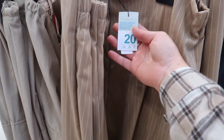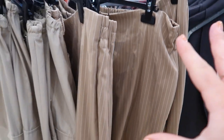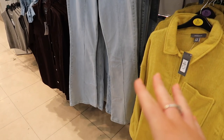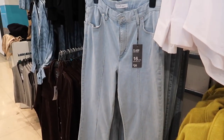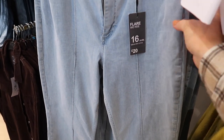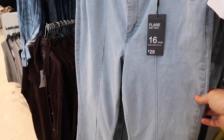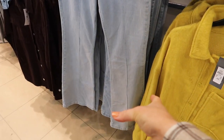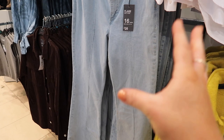The tags have all been pulled off. I don't know why this happens sometimes. I'm going to imagine they're around £15 though. My mum has just bought flares, and I swear flares are going to be coming back in. I really like the look of these ones, with the seam down the middle. These are £20, but I'm really liking the look of these. I just don't know, I'm quite a big calfed girl, so I don't know whether flares do everything for me, but I feel like I may want to try these on.